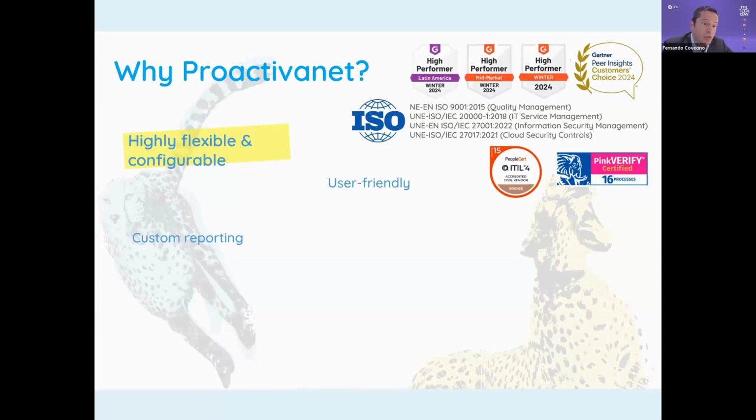We have extensive custom reporting capabilities, and GAM is also using these capabilities to provide the KPIs for the direction of the company. So the reports are directly embedded in the tool, and we have our own capabilities, but we have also very interesting features around integrating third-party reporting also into the tool. We have comprehensive ITSM and ITAM functionality. For example, in PeopleCert, we have 15 processes certified. So our customers in general, and GAM in particular, wouldn't miss any important functionality within Proactivanet.